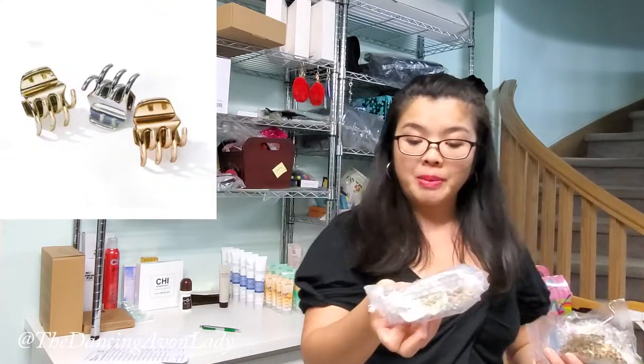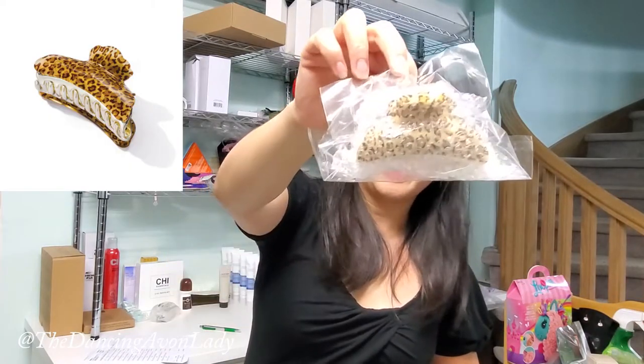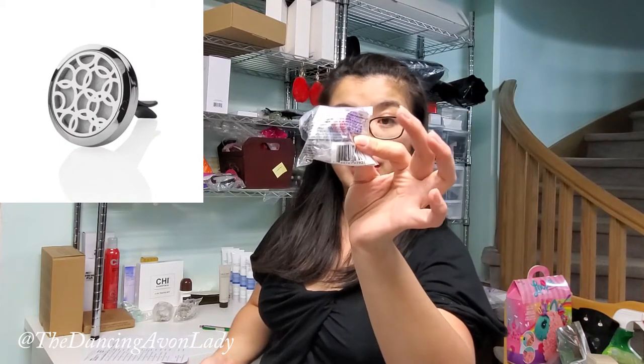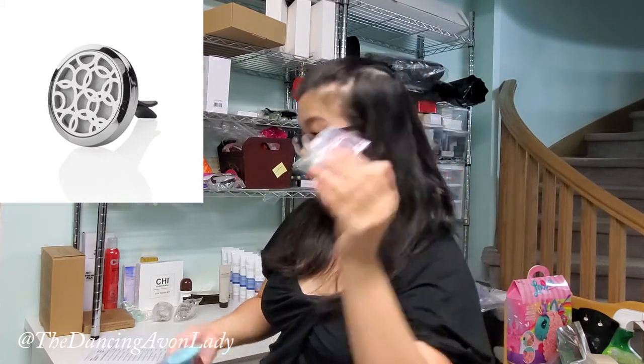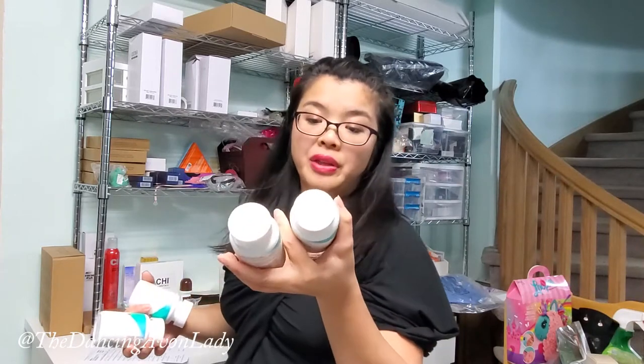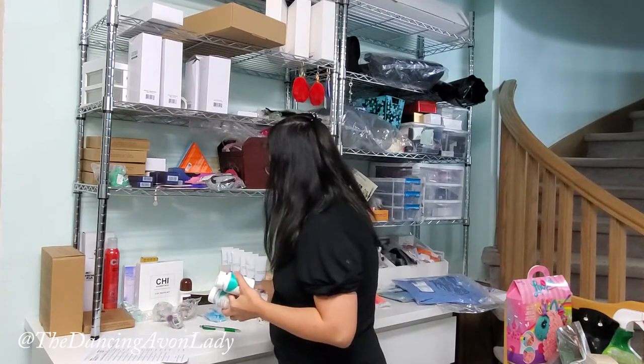Continuing on, we have a Wild Country deodorant, the metallic clips for your hair, and then this is the leopard clip hair clip here, which is also really cute. I have a car diffuser with the little diffuser pads here for essential oils. And then we also have the silicone cleansing pads, 4 bottles of the Aspira multivitamin for 40 plus. I heard that they may be altering the Aspira line. If you have Aspira customers, go ahead, let them know to stock up now.